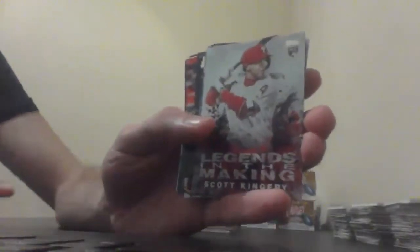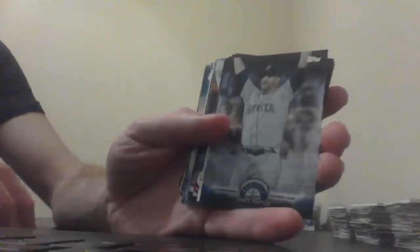Scott Kingery Legends for the Phillies. For Andy, Joey Gallo, same blue parallel, Texas Rangers, Freaky Brownie. Great name. Ronald Acuna Jr., rookie debut, Atlanta Braves, Groovy Y. James Paxton, Seattle, Lil Bailey. Johnny Bench, postseason, also Lil Bailey. Victor Robles, International Affair, Nationals, W. Saw. Ichiro, 83 Retro, Seattle, Bailey.